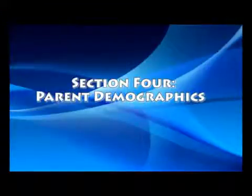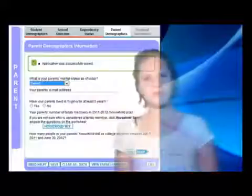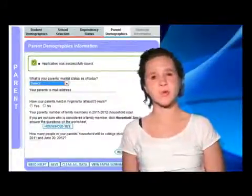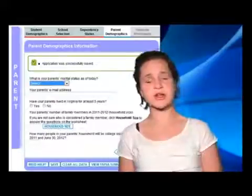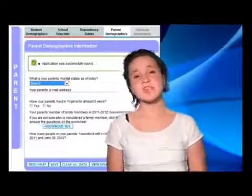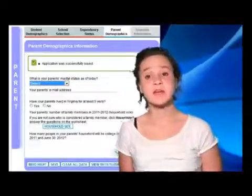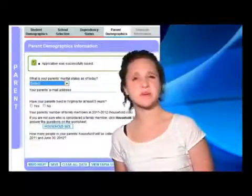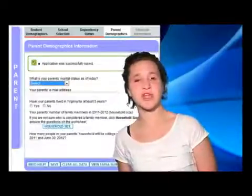Section 4, Parent Demographics. Similar to the first section, you will need to provide basic information about your parents or guardians, including their social security number, marital status, and the number of household members. This information will affect the calculation for your expected family contribution, also called EFC, which will affect your overall eligibility for student aid.